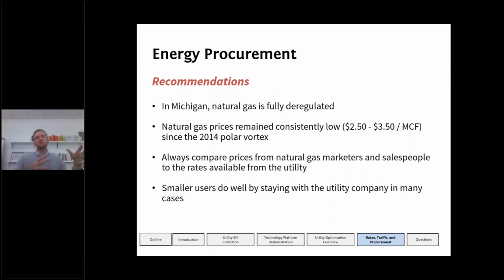against each other. Always review them against the utility itself, because you don't need to buy something from the utility, but you also don't need to contract with an alternative supplier. You can shift and you can move back and forth once per year to take advantage of the best rates.